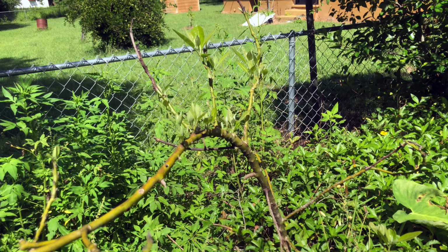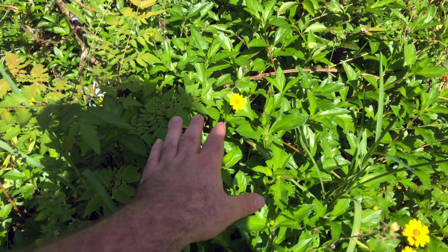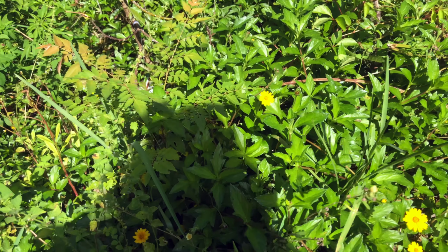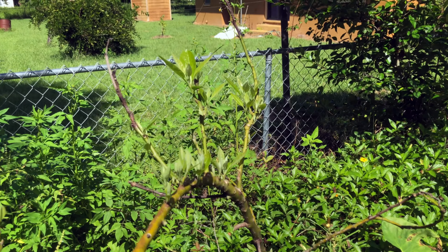So this guy had that stuff in the shade here, these weeds were protecting it, but now it's got all this new growth in the full sun here.